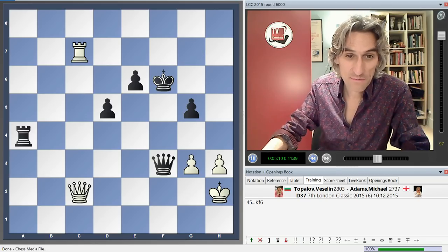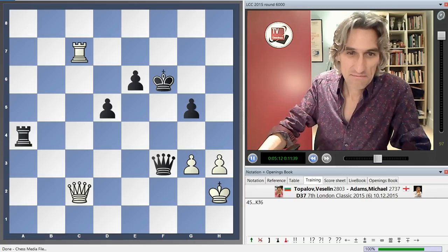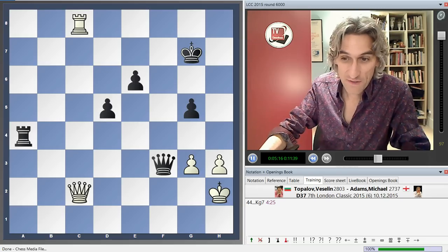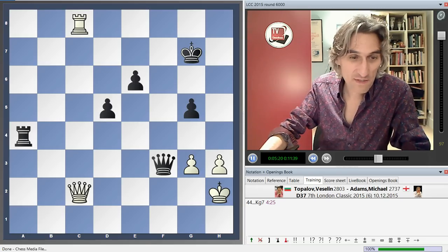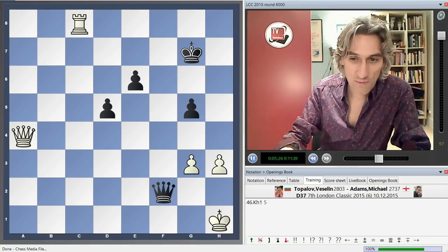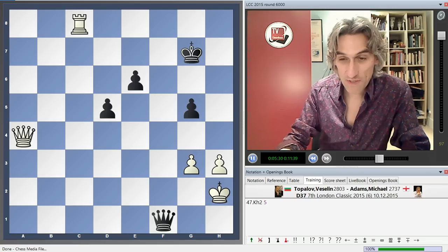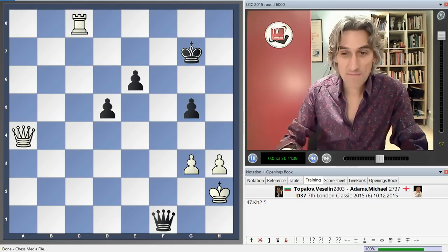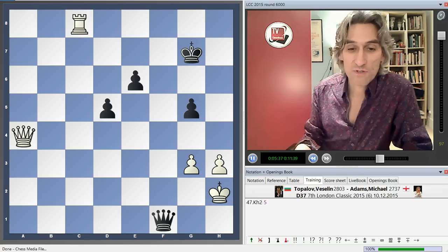And now, well, there's actually no more attack, incredibly. So in this position, well, Topalov could only find queen takes rook, and Adams made a draw by perpetual check. Well, Adams got out of jail there, but very nice defense, creating as many problems as possible for Topalov.